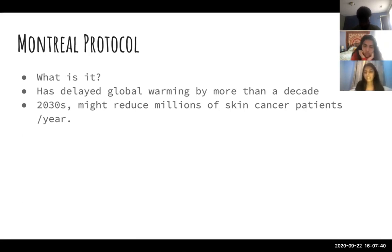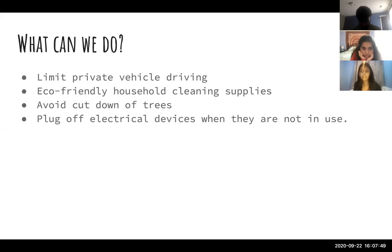So now that you guys know a little bit about ozone depletion and what people have done to stop it, let's look at what we can do to stop it. There are a few bullet points here, such as limiting private vehicle driving, which I know can be hard, but you can do other things such as use eco-friendly household cleaning supplies, avoid cutting down trees, or unplug electrical devices when they're not in use. I live in the UK, so there are switches in our outlets, but I know in America there aren't. So maybe you can purchase external wires that have switches on them to stop this.